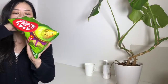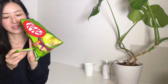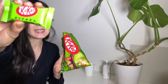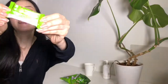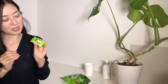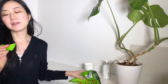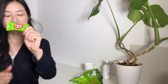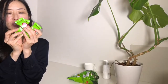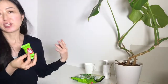And this one package has a small package like this. Has about 13 mini Kit Kats. On the back, it's where you can write a message. I've never done it before, but it might be a good souvenir if you write something on the back. Again, it comes in small individual packages like this, so it keeps them fresh until you eat it, and it's easier to share.